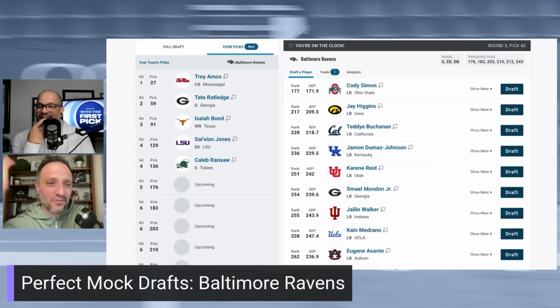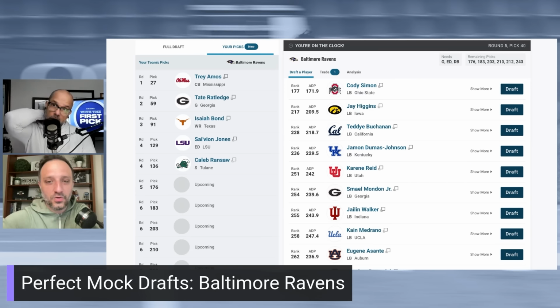So Cody Simon in round 5, he'd be someone that would be playing for them and contributing with considerable snaps. And you look back and you think they picked him at 176. That's kind of how the Ravens have done it, filling in with cheap guys on the 3rd day of the draft who are good players like Cody Simon. Yeah, good down the stretch for Ohio State. Had a good pro day. Let's go Cody Simon here, striker.